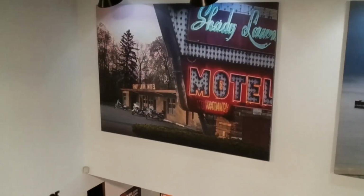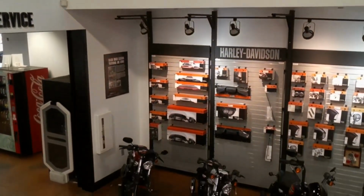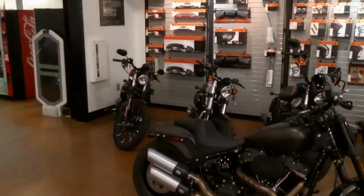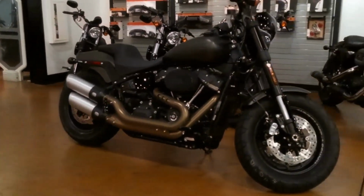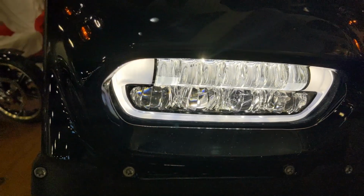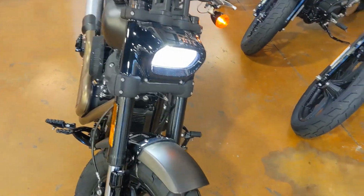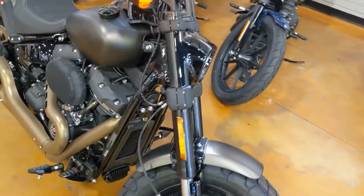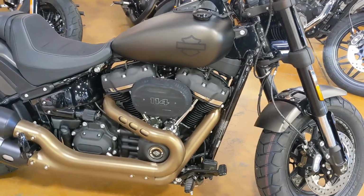The Harley-Davidson Fat Bob, the most unconventional of all Harley-Davidsons. This came out in 2018. It caused quite a stir among the Harley faithful with its untraditional looks and that massive elongated LED headlamp up front. In the few years it's been released though, this has won the hearts and minds of those Harley riders.